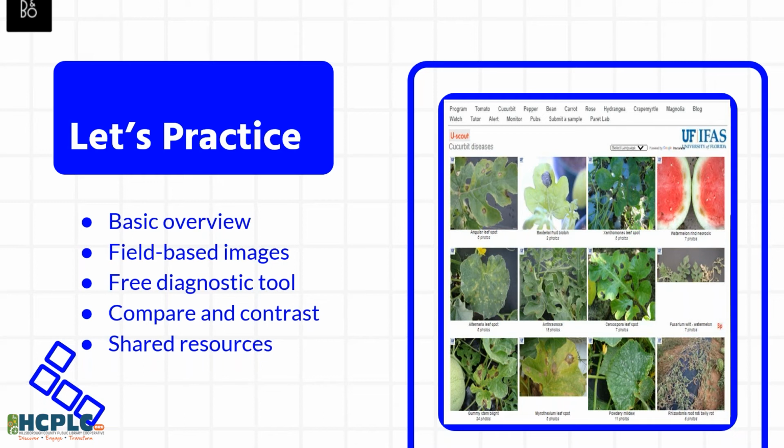Again, this is a free diagnostic tool. These are real pictures that people have sent in from across the state, and it's a shared resource to help us all learn and become better gardeners.